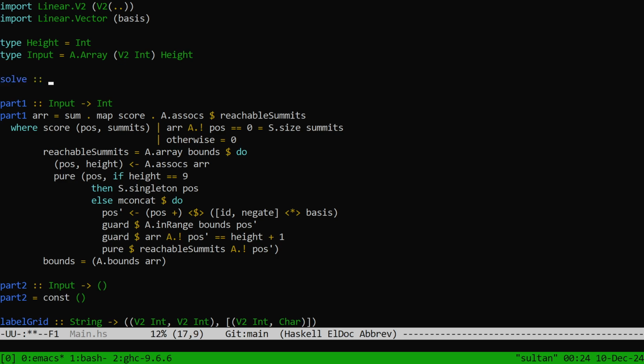Solve, I guess, provided that... Do I need a monoid? Yeah, because I need empty. Okay, a monoid M and a function from v to M. Then it produces for you a function from input to M, I think.